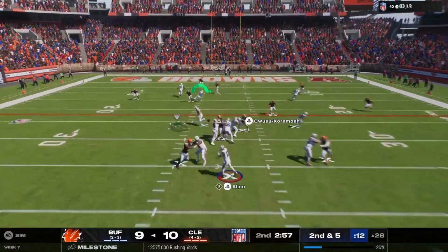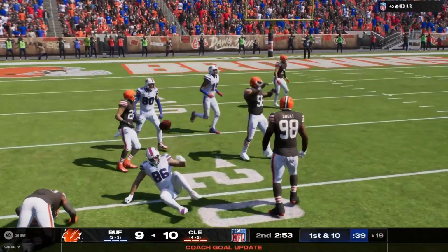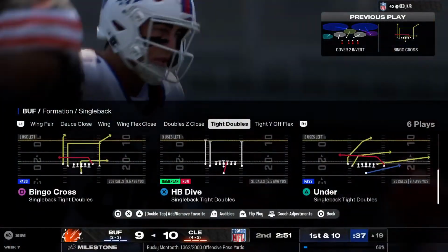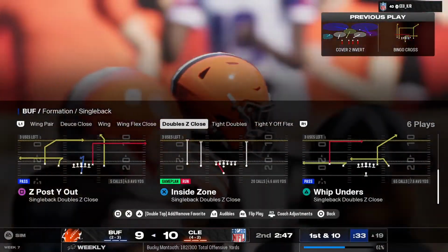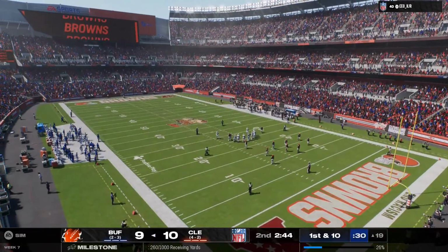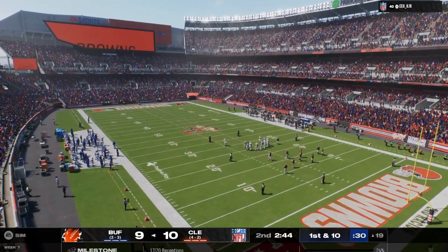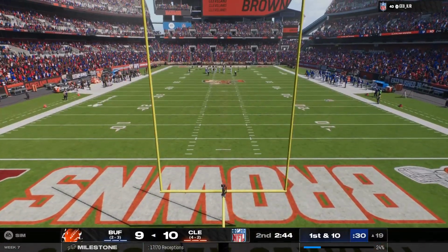Throwing is Allen. A short throw caught by Kincaid. And that's a first down. It will be a gain of 8. Really nice job here by the quarterback, understanding what he needed to pick up a fresh set of downs. In this case, that underneath drag route was all it took. Get the ball into the hands of your receiver, pick up a first down.